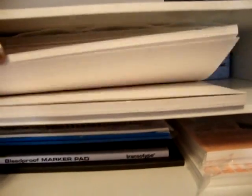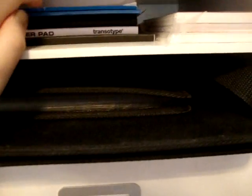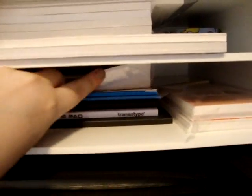This is Deleter paper. This whole shelf is just different kinds of Deleter paper. I have almost every kind they make. More pencil cases, more paper, some of that Deleter A6 paper that I used to draw on when I did my small pictures. Sketchbooks, Copic paper, Copic marker pad, Neo Copic marker pad, stuff like that. A lot of paper.